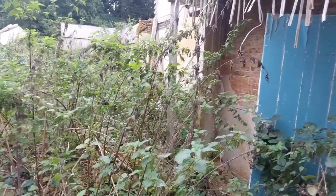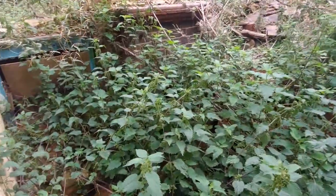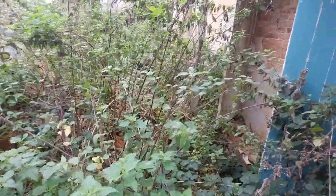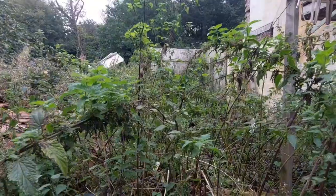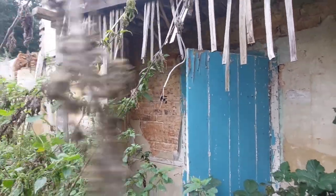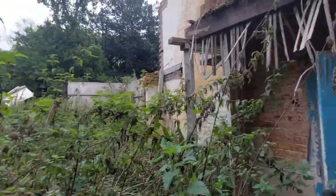There you go, there's a doorway there. Ooh! This is obviously more old than the house. I wonder if you can get in there. Not quite an abandoned mansion, but you know. Going through my favourite stuff.